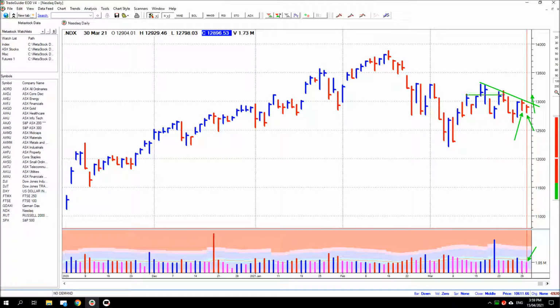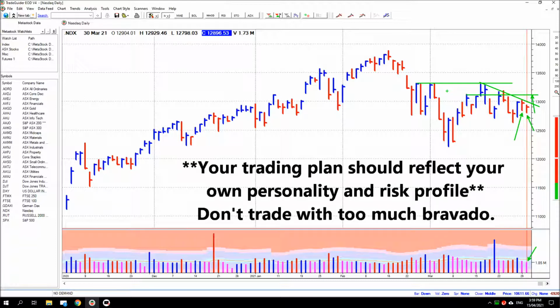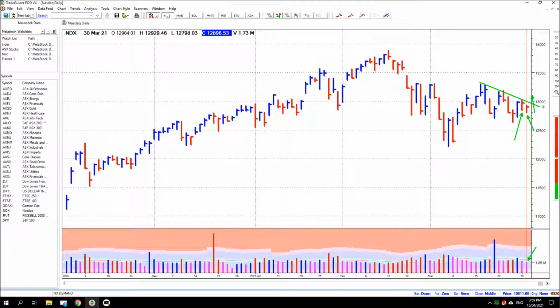Barring that, here's your other levels. They remain the same. Depends how you want to play it. And most people would have a trading plan, and a trading plan will tell you where your entry should be coming from. But there's no doubt that makes good sense too.